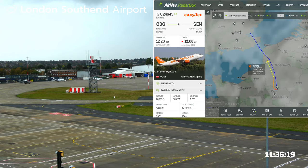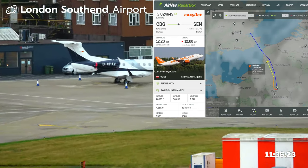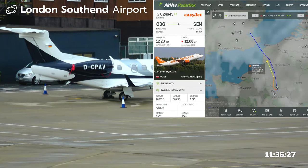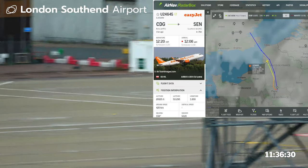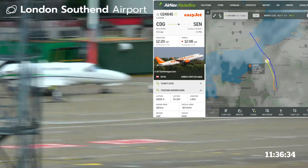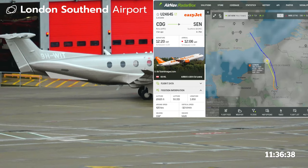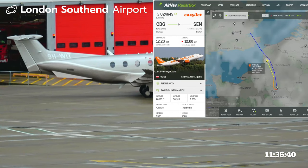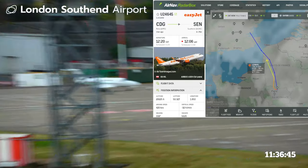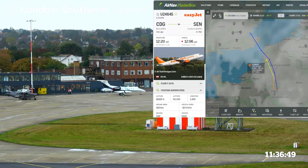A few of you have asked to zoom in a little bit on the biz jets currently parked there. Actually quite a nice few aircraft on the ramp at the jet centre over there this morning. Very nice machines. Shame the 727's not about, but we're okay.